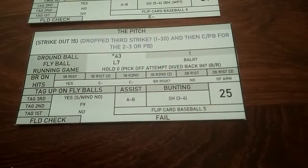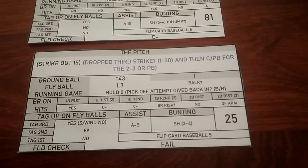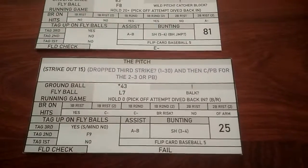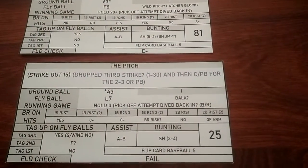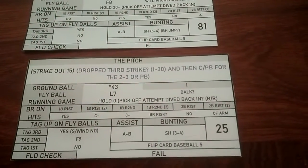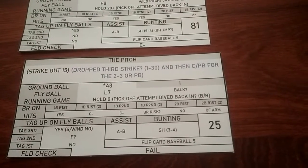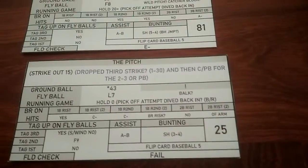If we look at this one, this is the main one that comes up. Strikeout 15, drop third strike, 1 to 30. If it was a strikeout 15, like 99% of the guys are going to strike out on that. You would roll again, 1 to 30. If it's between 1 and 30, the ball has bounced. We need to make sure that the catcher blocks it, so you check his pass ball rating. If it's a pass ball, the batter will be at first base safe. If it's not a pass ball, he's deemed to have blocked the pitch, and he basically gets it and throws down to first base to retire the batter. So it's a 2-3 strikeout rather than just a strikeout.